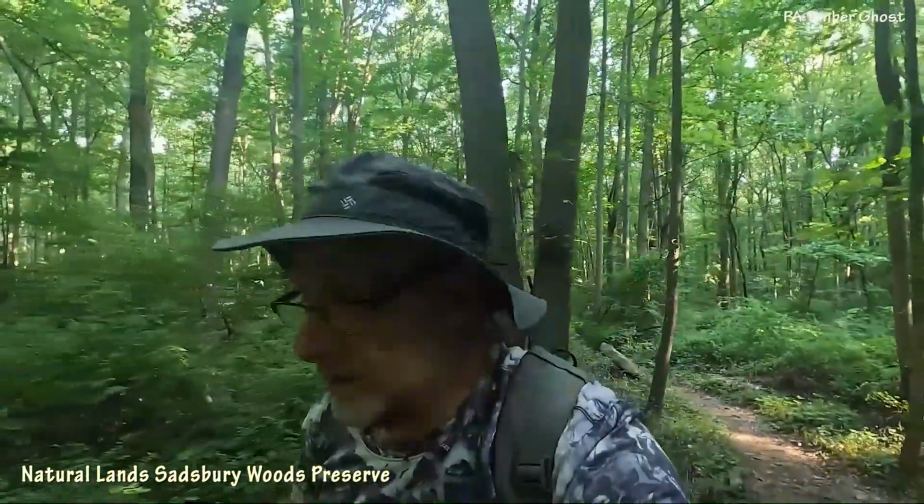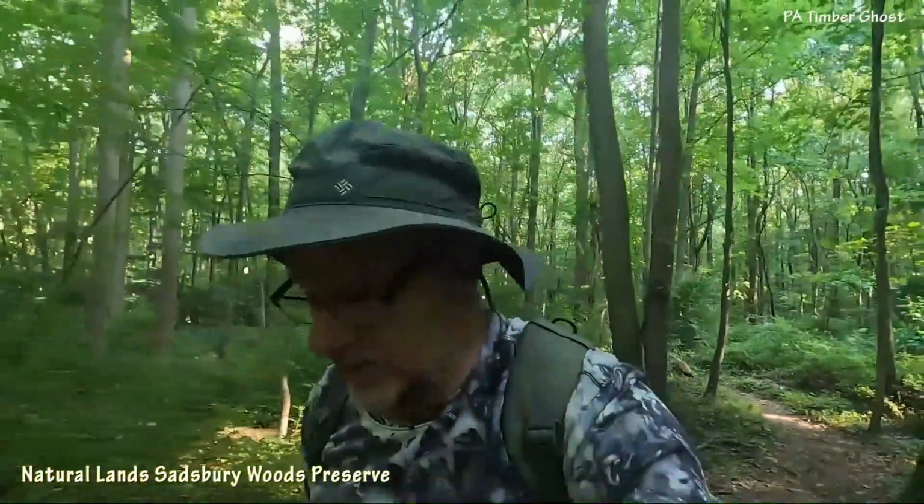This is the Compass Quarry. You can tell by the large piles of rocks there. There are some stone walls out here and a few cellar holes from some type of a building.